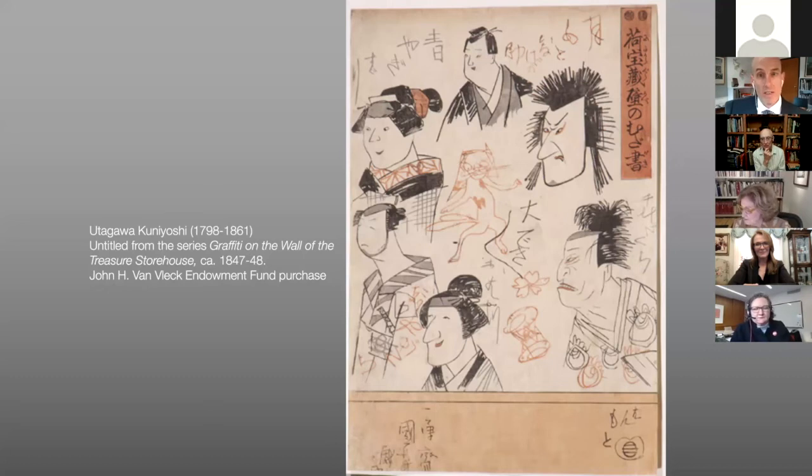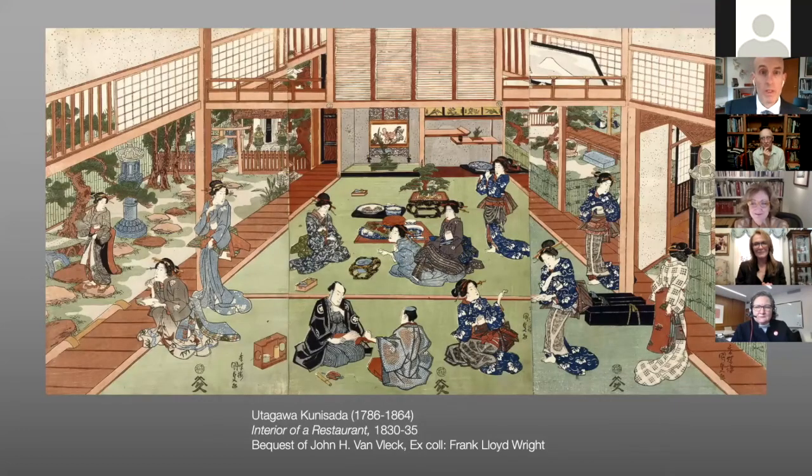The Chazen acquired this sheet and the two others from this triptych in 2003, and they certainly help expand the breadth of work by Kuniyoshi in the collection. And I would like to similarly continue adding works like this that round out the Chazen's holdings of Kuniyoshi and of other artists.